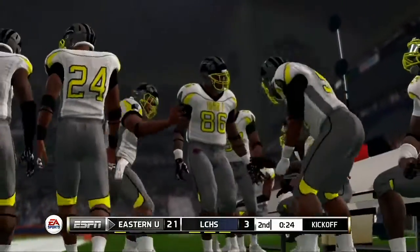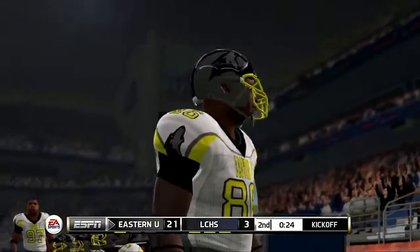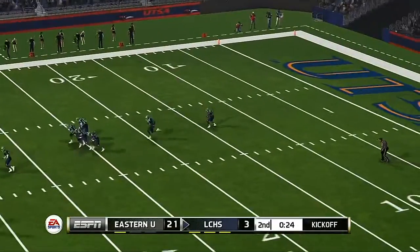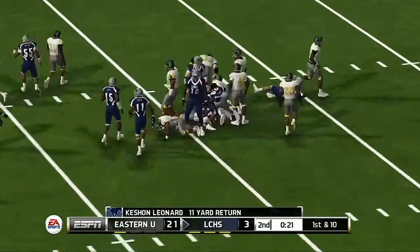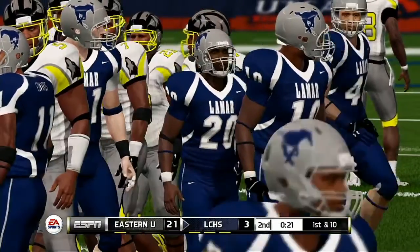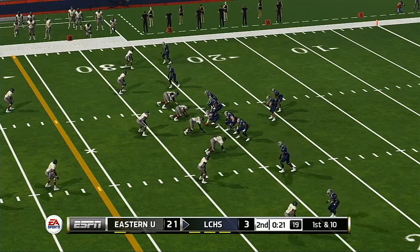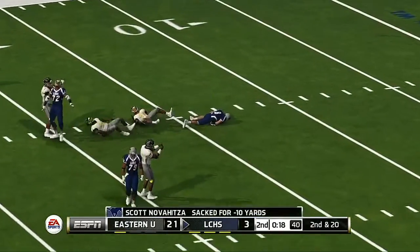Converts the extra point. Everyone's all lined up and ready for the kickoff. Leonard makes it the 15. He makes it out maybe to the 26-yard line. It's still only the second quarter. We've got a lot of football left, but I've got to say, this one is teetering on the brink of a blowout. And he's going to be sacked.